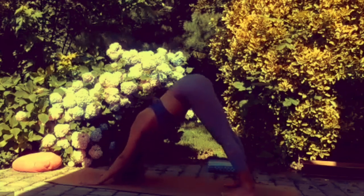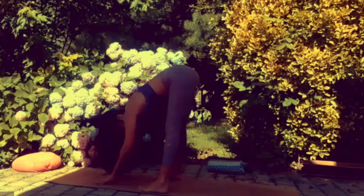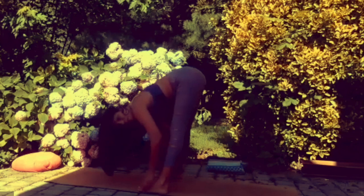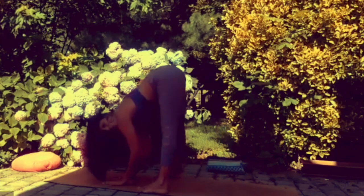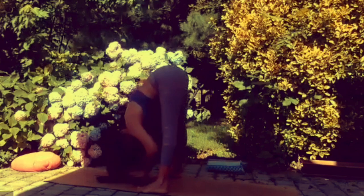What we're going to do is walk the feet halfway up our mats. Separate the feet a little bit wider than hip width. So now the pinky toes line up with the edge of our mats. Hands forward, roll the hips forward, and slide your body through. Now you have a couple options.